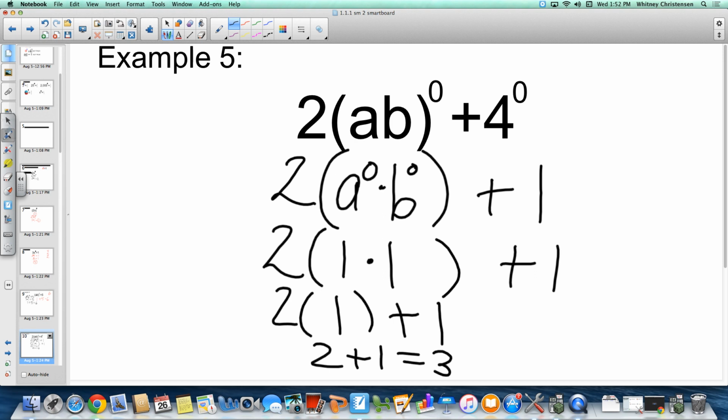Now a lot of you, does that make sense? Okay, now a lot of you are going to be really good at saying anything to the zero power is one, so you'll go this quick. That whole thing becomes a one. That whole thing becomes a one. Two times one is two plus one is three. Does that make sense of how to go about it the quick way? Long way never hurt anybody, though. It's always a good thing. I mean, whatever you're comfortable with.